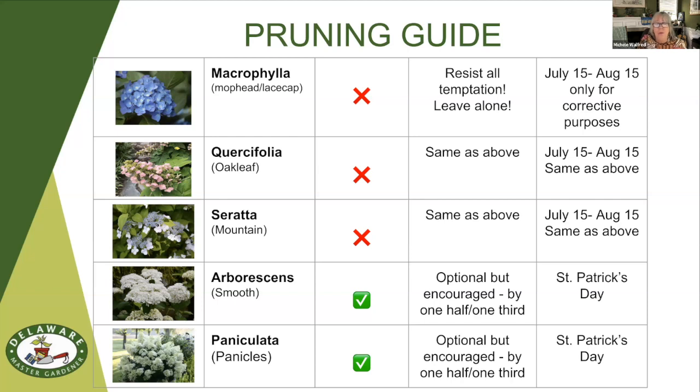But the lower two, the arborescens, which is native, and the panicles, you don't have to prune them, but they will absolutely thrive and be very thankful that you did. And the best time to prune them in the Delaware zone is around St. Pat's. I'm Irish, so I pick St. Patrick's Day, but somewhere around mid-March, even as late as April 1, they can be pruned, and they should be pruned back by about a third or even a half.